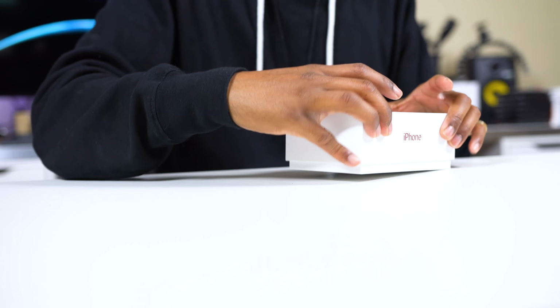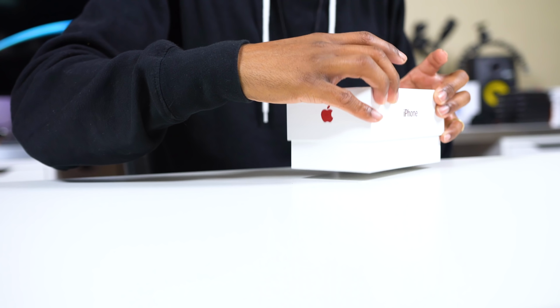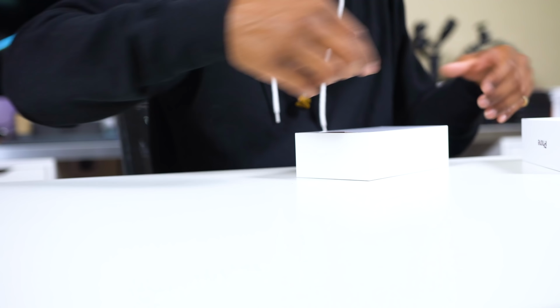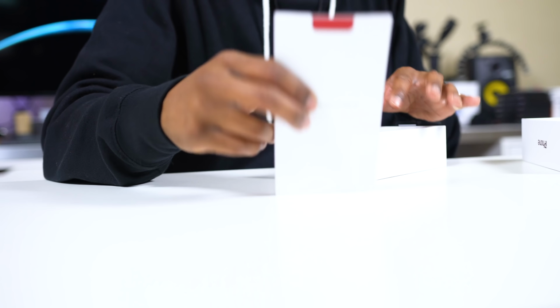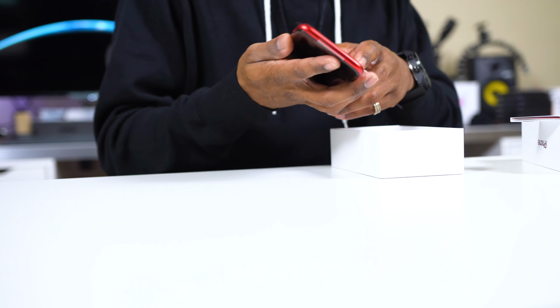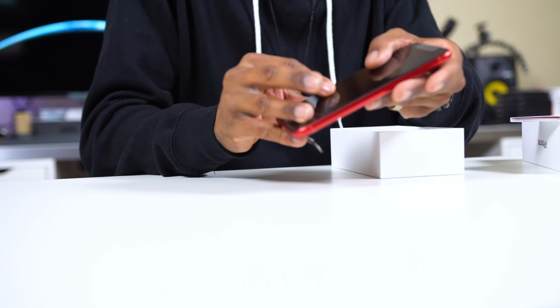All right, baby. You know the routine. Snap this box open. Woo-hoo. Bam. I never look at what's inside of here. I never knew that they include SIM injection tools in iPhone boxes until I saw someone actually pull it out in one of their videos. Shout out to Danny. Super scientific. Oh, baby. Yeah.